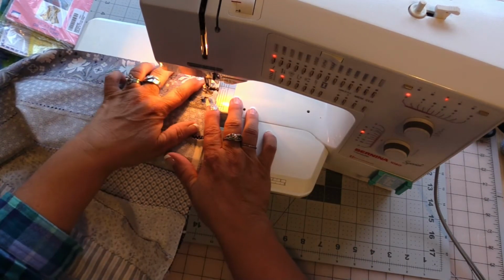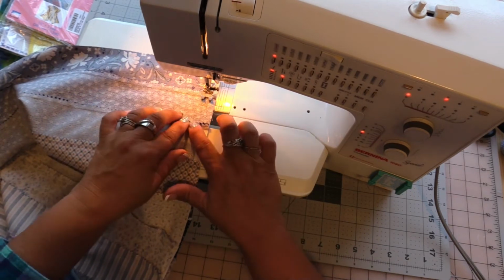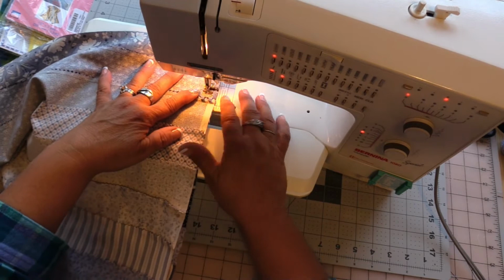I'm still looking to make sure that I have bobbin thread. Yep.